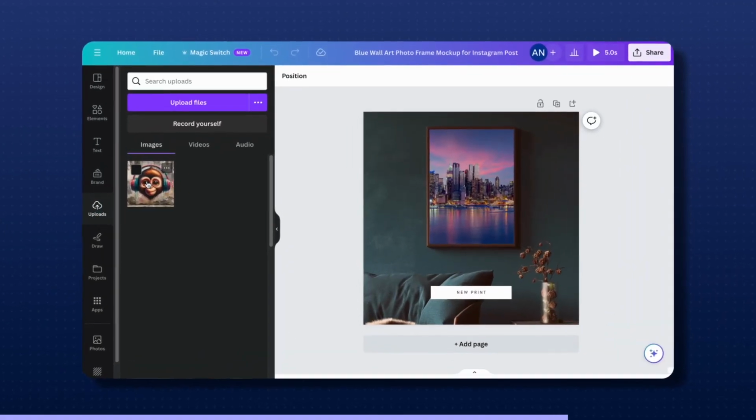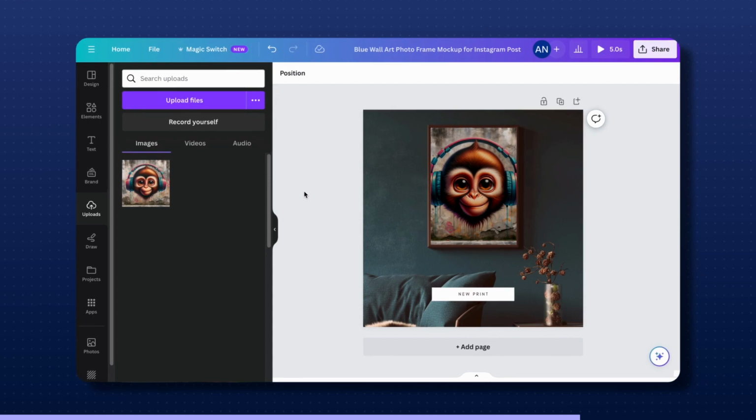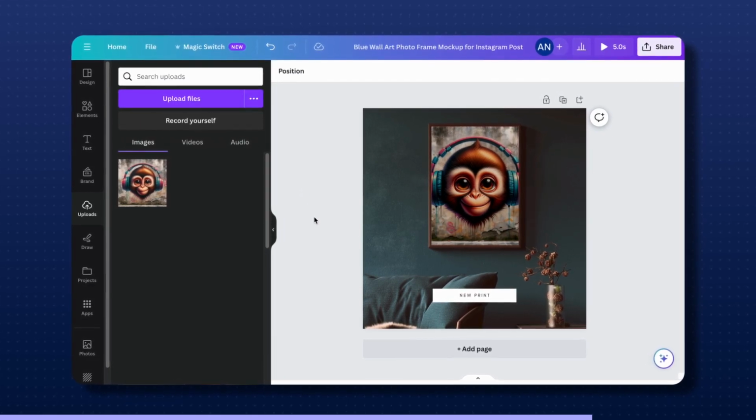Then you just want to download the image, head over to Canva again, and create a super high quality mock-up that we can actually list on Etsy for sale. So I mean, you literally just want to do this as many times as you can for as many cool images that you want to sell on Etsy.